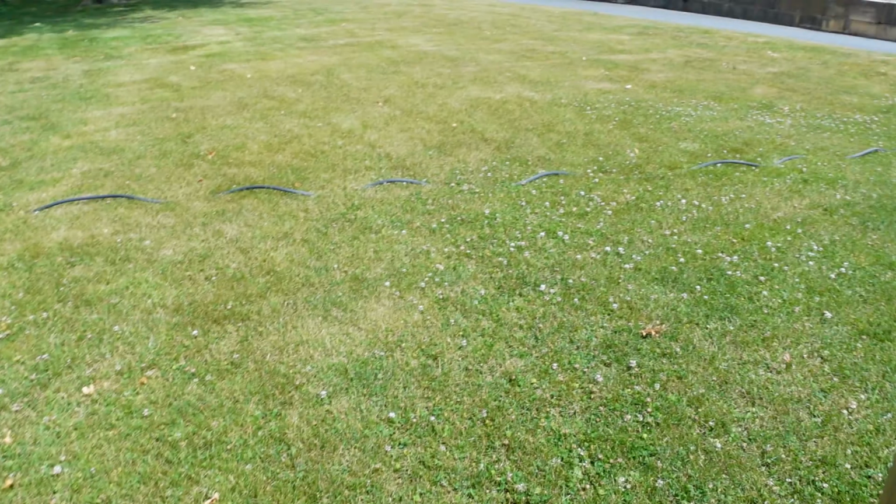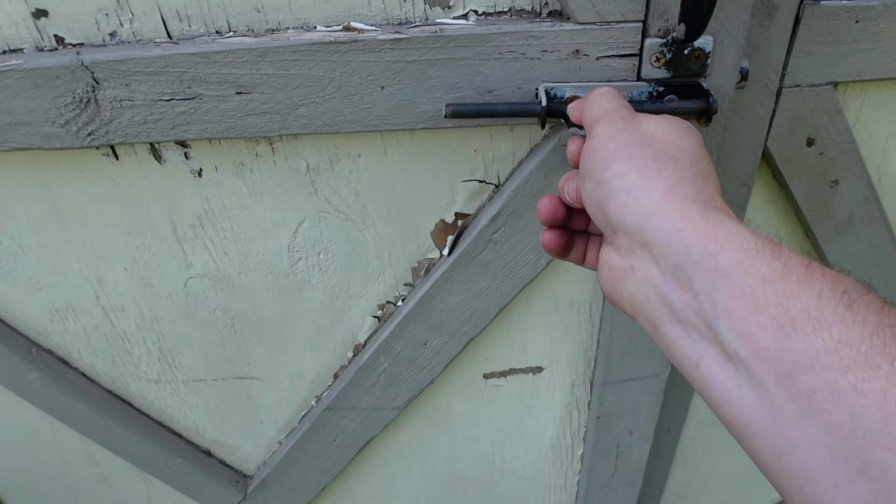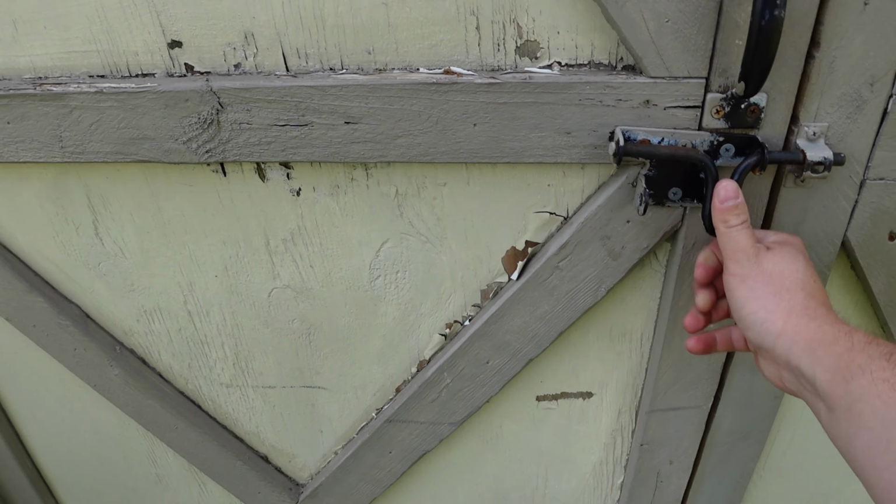What do you call it, like a little hen house? What do you call that? I don't know. I'm not a farm boy. Let's go ahead and look over here. Let's close this up. It's got some age to it, but we're going to make it work.